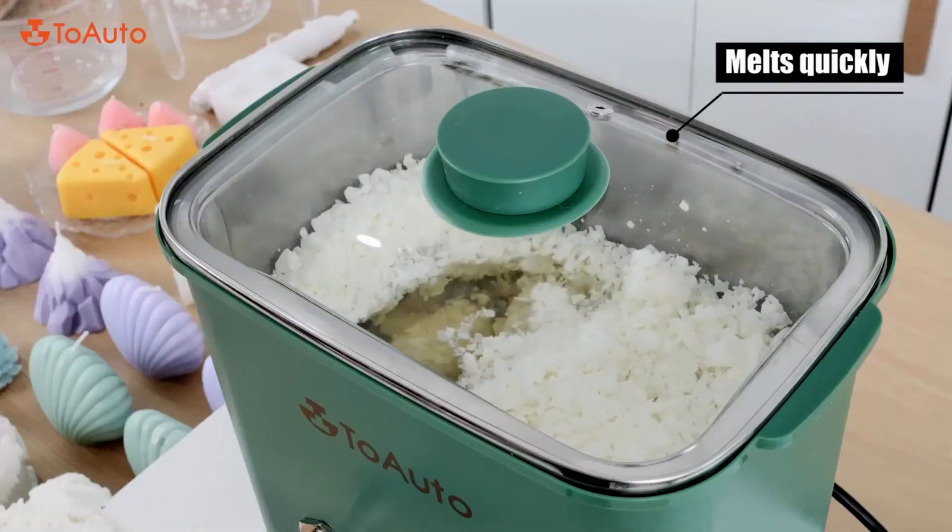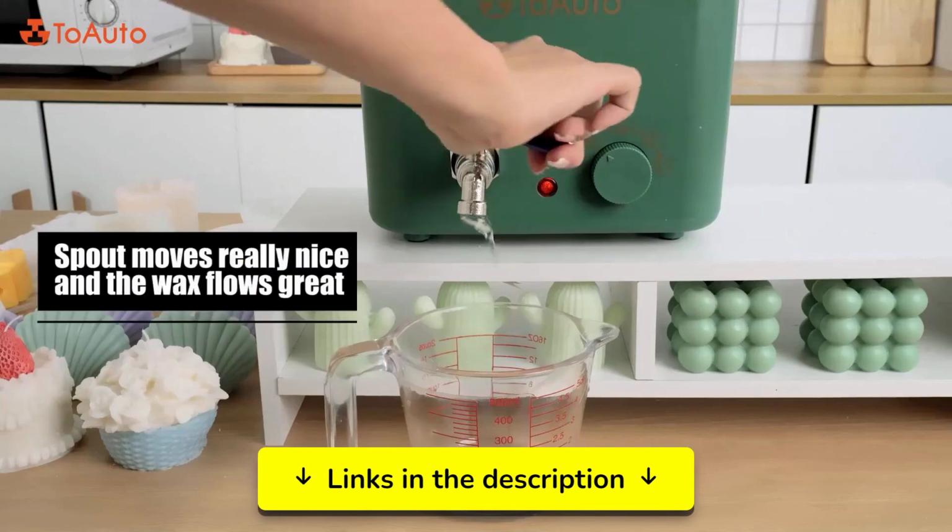Each one has unique features that could transform your candle-making process, so make sure to watch the complete list.